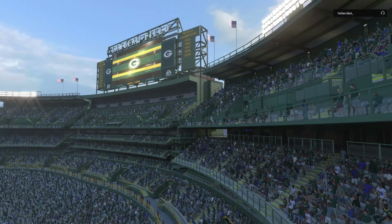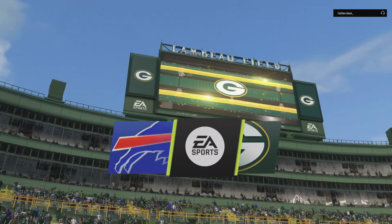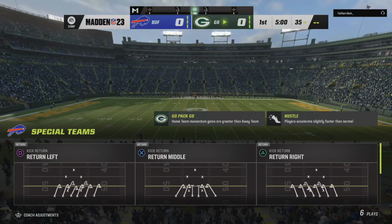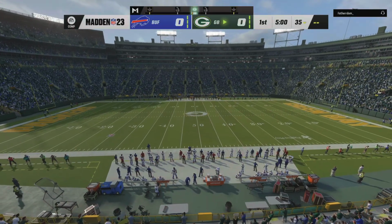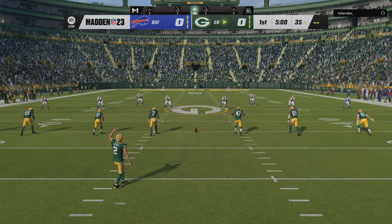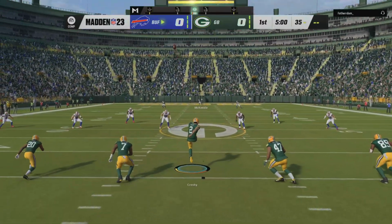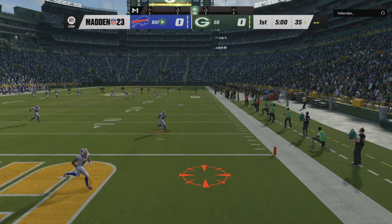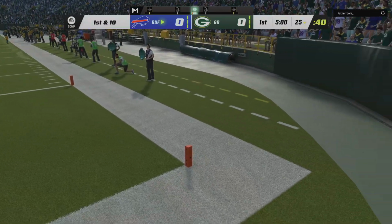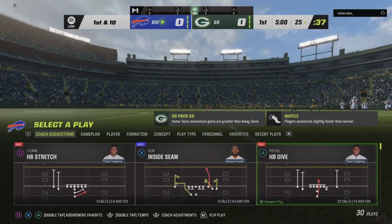Tonight's coverage of the National Football League brings us to legendary Lambeau Field in Green Bay. Straight ahead, we've got a good one on tap here between the Buffalo Bills and the Green Bay Packers. Mason Crosby of the Packers has it teed up, and off we go from Lambeau. And that one will bounce out of the back of the end zone, so we will start here at the 25.